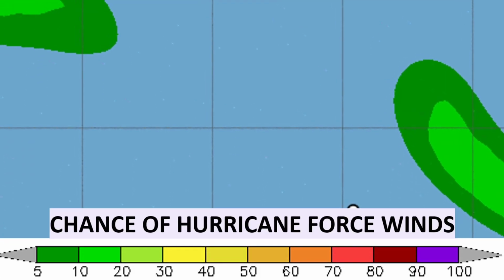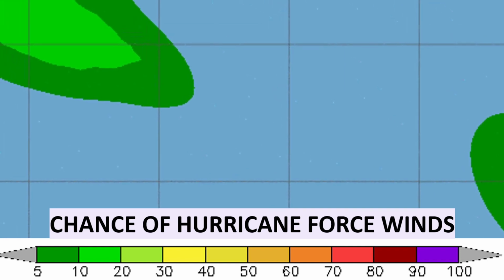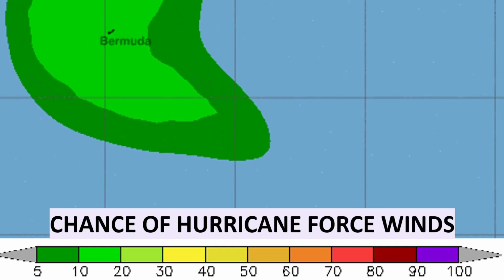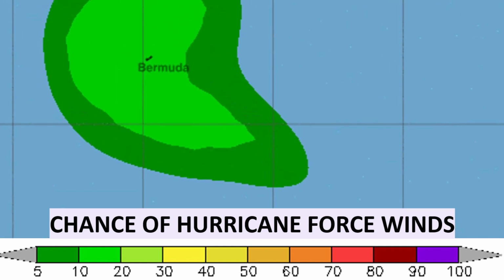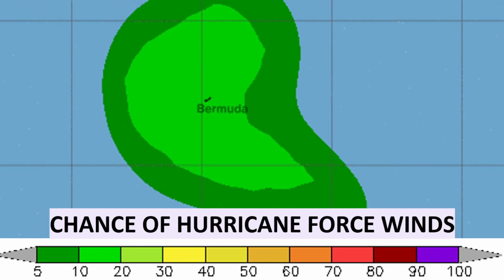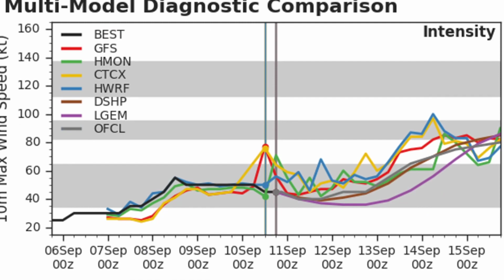When it comes to the chances of hurricane conditions, you can see there that little tongue, that's Renee's chances of hurricane conditions, and then you can see here as we head towards Bermuda, that 10 to 20% chance of hurricane conditions given by the National Hurricane Center. I do expect this to go up with time, as models are very keen on a hurricane at this point. You can actually see that here. The CTCX and HWRF both predict a major hurricane out of this. So it's not out of the question that we see a Category 3, but right now it looks like Category 1 or 2 is most likely.